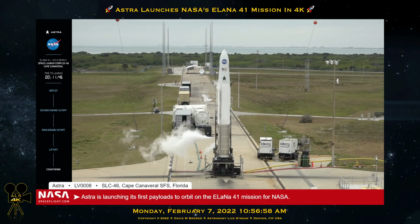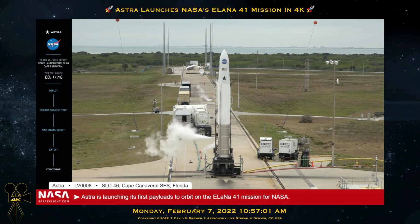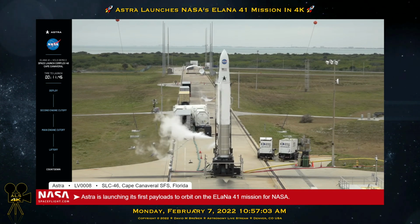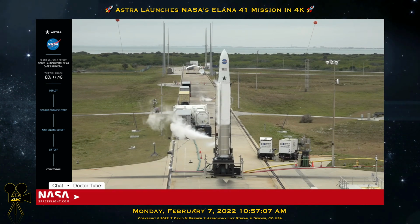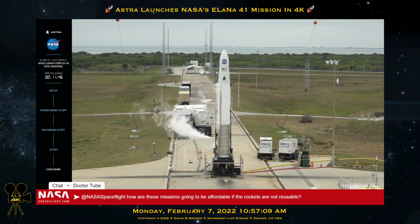Another question here asking, how are these missions going to be affordable if the rockets are not reusable? They're expendable single-use vehicles. Yes, that's a wonderful question. So reusability is only one piece of the equation when it comes to cost.